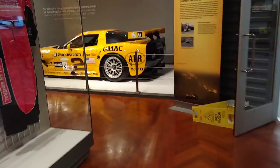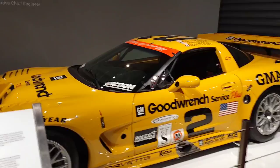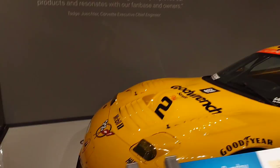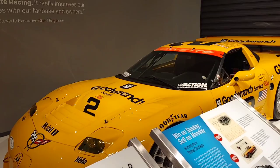Oh, good old Motorola Corvette. Good old GM Corvette. Race on Sunday, sell on Monday. It's a 2001 Chevy Corvette C5R. This particular vehicle, 610 horsepower, 97.279 miles per hour is the average speed at the 2001 24 Hours of Daytona. And it is powered by a 427 cubic inch V8 overhead valve motor.